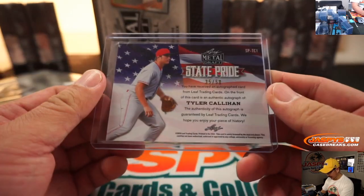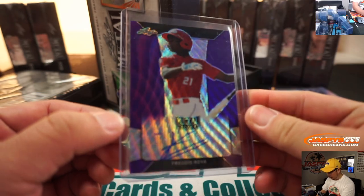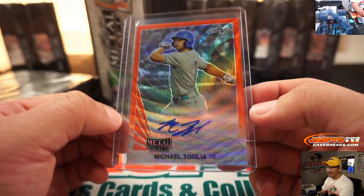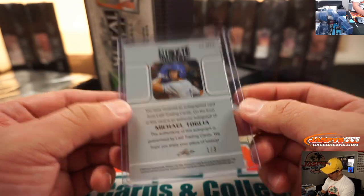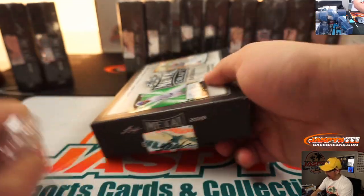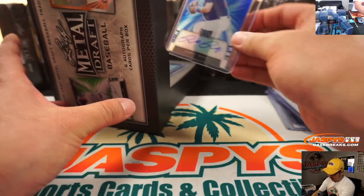Tyler Callahan, 35 out of 50. We've got Freudis Nova, 6 out of 15. And the last one here, I think this is a Rockies, is Michael Toglia, 1 out of 3. Nice. All right, so there's your 6 here, and here's another 6. Got another 2 boxes in the store already, folks. Guarantee yourself an autograph, ladies and gentlemen. It's a good slump buster.